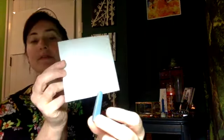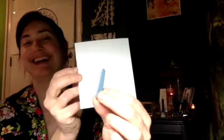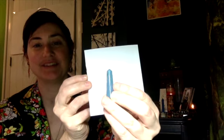This was a free gift with purchase of some other crystals. It is a Trollite generator. It's like a bluish green color. I don't know if this makes it easier. So I've got a blue candle here to light during meditation, and some Palo Santo.